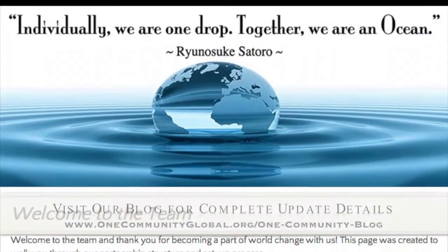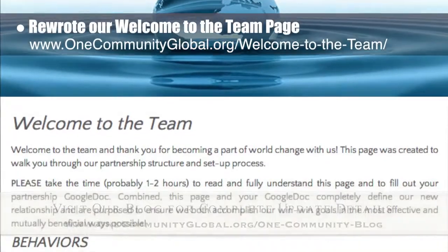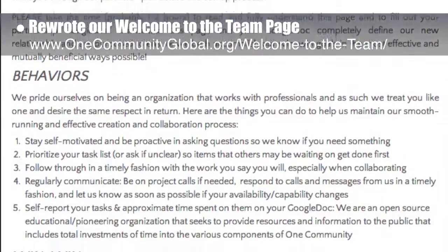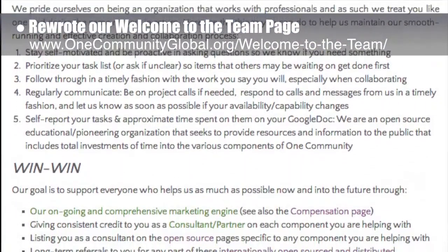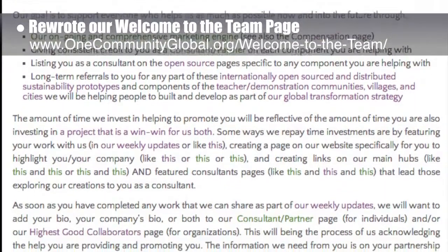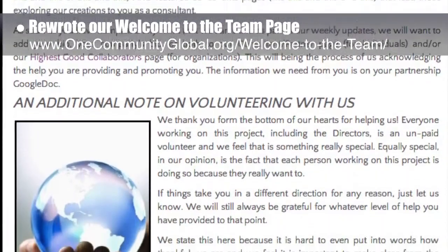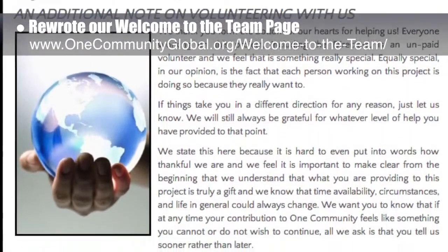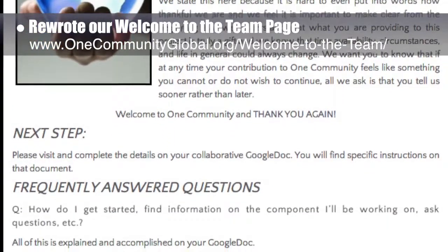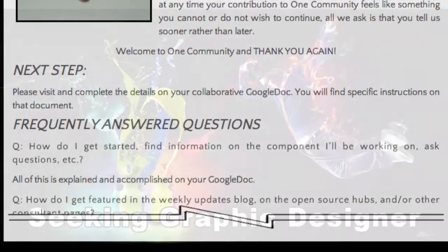This week, the core team completely rewrote our Welcome to the Team page. The purpose of this page and rewrite, which you can see here, is to even better clarify the expectations and desires of both one community and all our collaborative partners so that we can create massive win-win relationships as people join our team. This is all part of a major push our organization is completing to put in place the infrastructure necessary to more efficiently welcome and work with more and more people, which is a building process we're actively engaging like never before and expect to accelerate dramatically with our crowdfunding campaign.